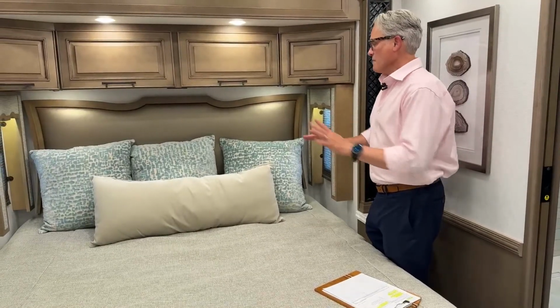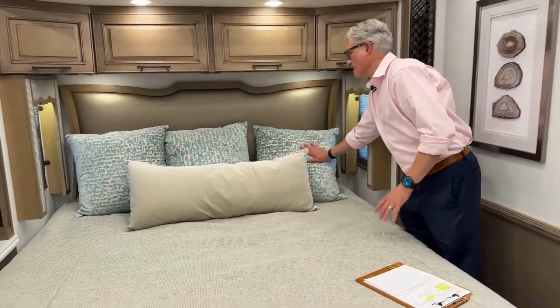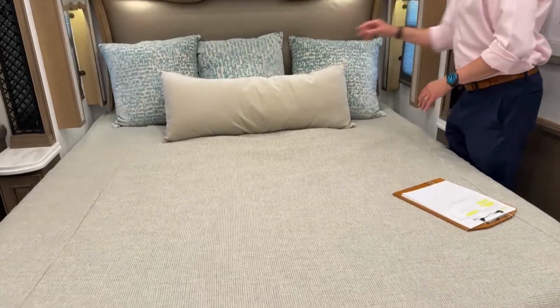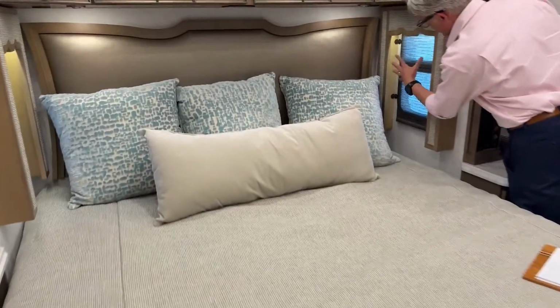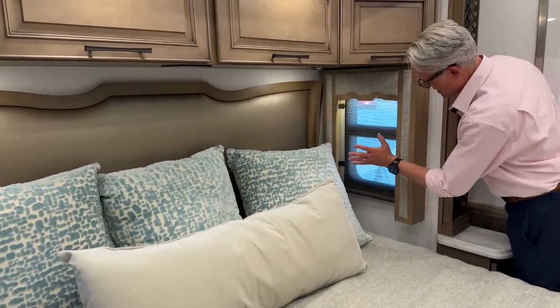So gorgeous, gorgeous pillows right here, a nice padded bed part right there. I've got blackout curtains and my day curtains. So right now I've just got the day shades here.